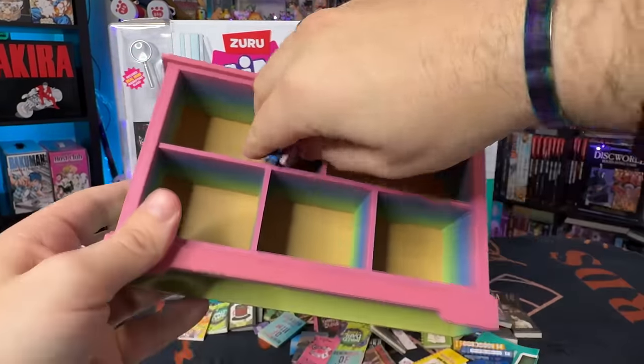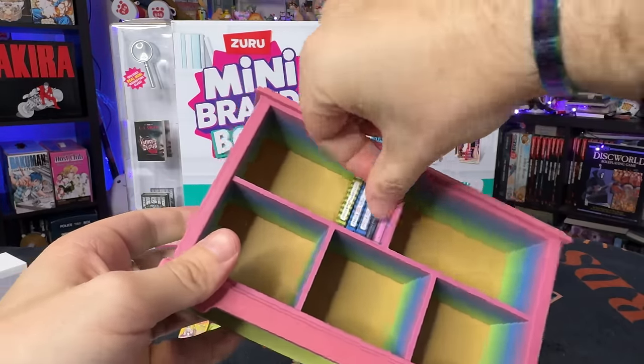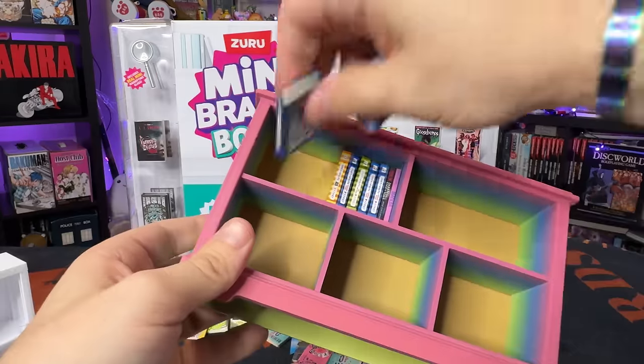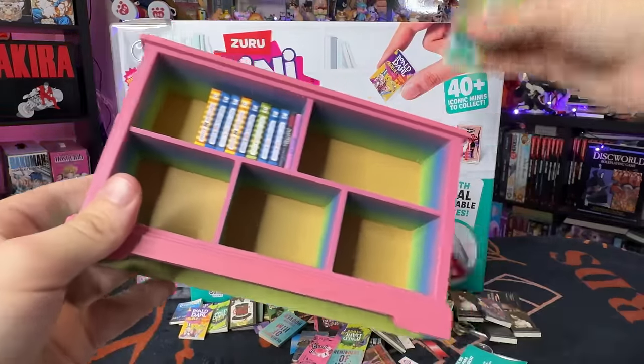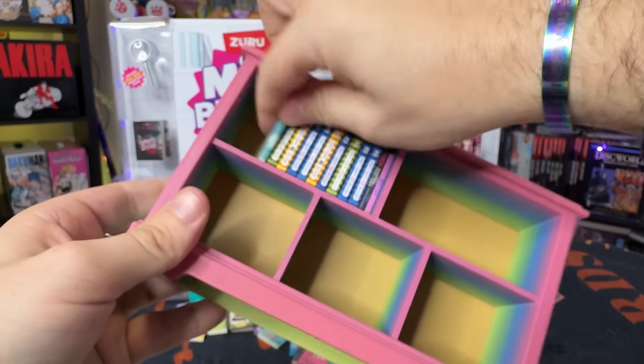I know you guys are going to hate this, but in the interest of time, I'm not going to organize these in any way. I'm just going to put them on the bookshelf, and you're going to hate it, okay? It's not organized by anything, not by color, not by author, not by anything. I mean, I probably would have been better off just putting one of each thing on it, but it's fine.